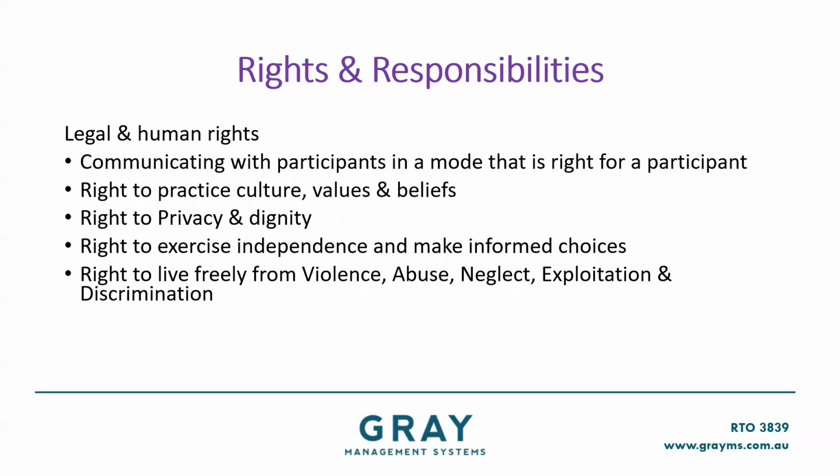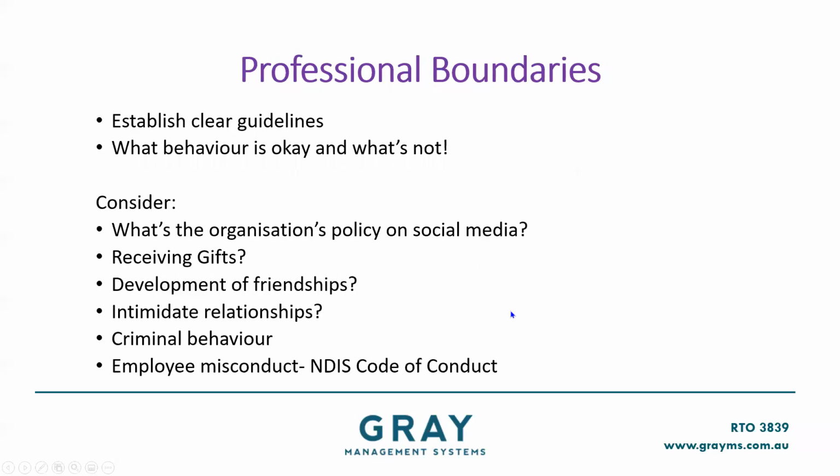So what are the relevant policies and procedures that you need to communicate with your staff in relation to that? If they detect something is not right, if they detect that a right has been breached, what is the process? What can they do in that moment to rectify it and manage it as well? So professional boundaries, so important to establish those clear guidelines, like what behaviour is okay and what's not. Some people still just don't get certain things.